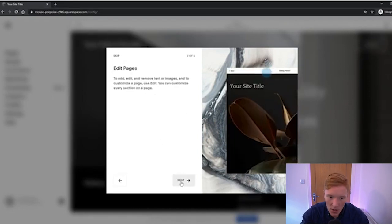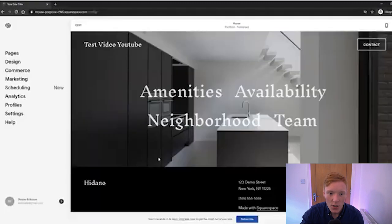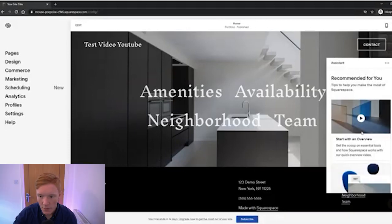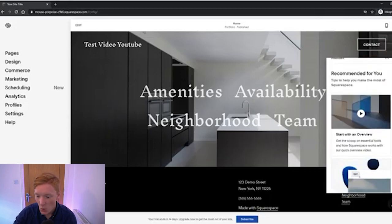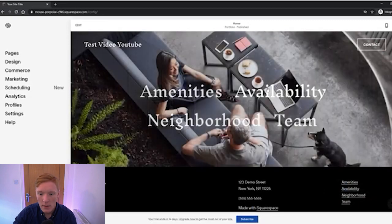This is how you edit your pages, create pages, style your pages. Once you have read through that, you can go ahead and get started. So as you can see here, there are a lot of things going on the screen. This thing that you'll have on the right will be tips, especially good if you're a beginner. But since you're watching this video, you don't need it, so you can just remove it. You can open it up back again at a later stage.